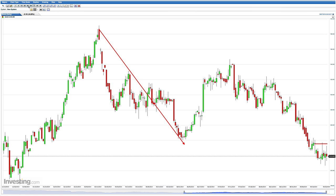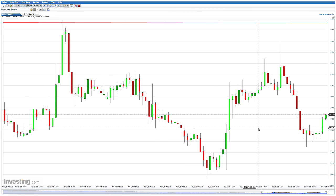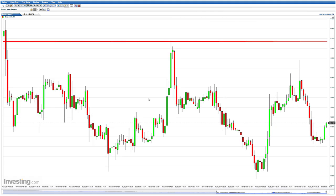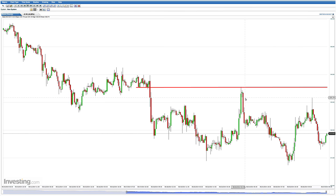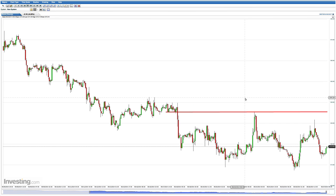If we just look at a shorter term chart, this is an hourly chart, and you can see that this is when Janet Yellen did her speech about a week and a half ago, and that's exactly where it stopped on Tuesday night, Australian time. So that seems to be the short-term resistance level. So you want to see it get above 1235. Otherwise, it's probably a better than even chance of breaking down below and testing 1200 and 1180 again.